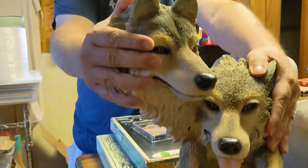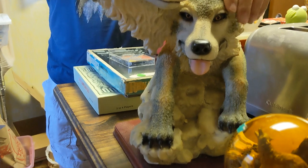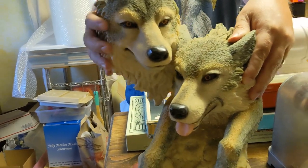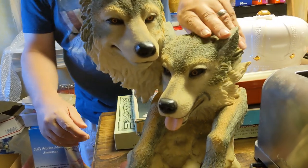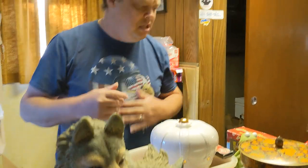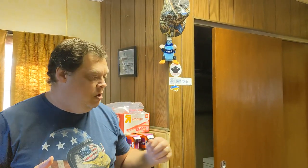This is also a really beautiful piece. I'm probably going to go over it and try to dust it off a little bit. This pair of wolves here. This is a resin cast of wolves. And it needs a little dusting, too. There's a few things that need a little cleaning.